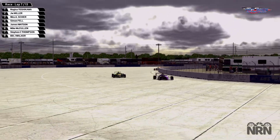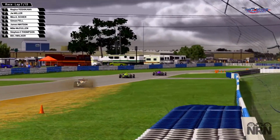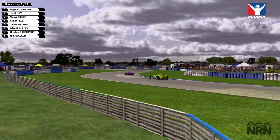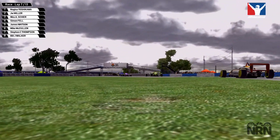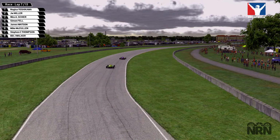Taking a look at the upcoming schedule here to round out the season. Go ahead, James. Oh, what a save by Wes. Sorry. You wonder if he's just sitting there biding his time. He is really close to Nagisa. That's the only thing I can figure out why he hasn't made a move yet. He's waiting until the last possible moment. Yeah, I would tend to think so.